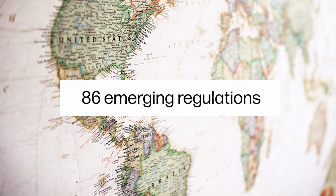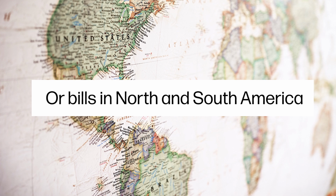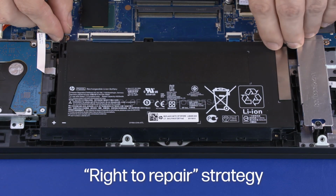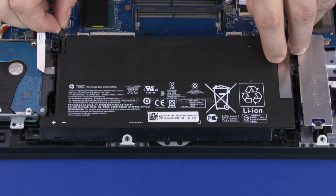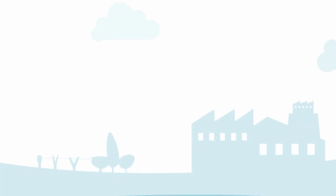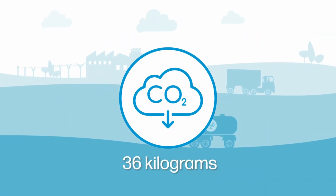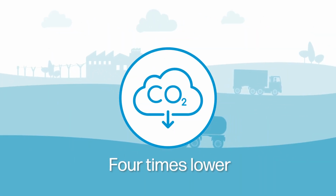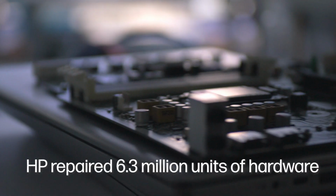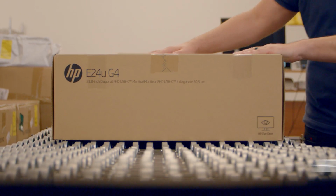Similarly, we have so far tracked 86 emerging regulations or bills in North and South America that aim to implement the so-called right to repair strategy, which could specifically impact IT equipment. On average, repairing an HP product generates 36 kilograms of CO2, which is 4 times lower than replacing it with a new unit. In 2021, HP repaired 6.3 million units of hardware.